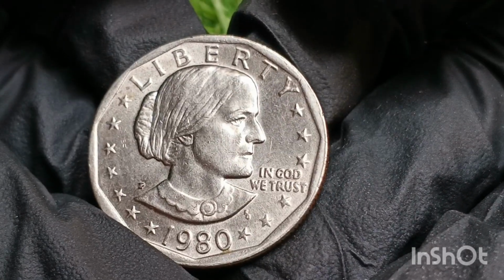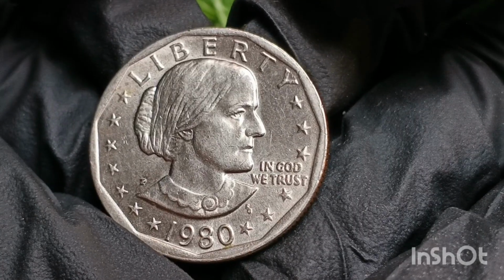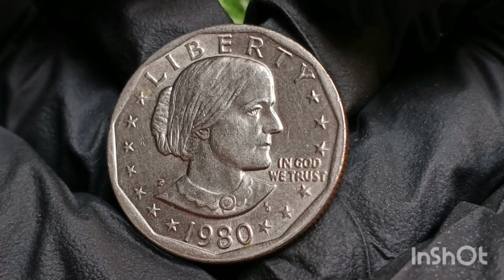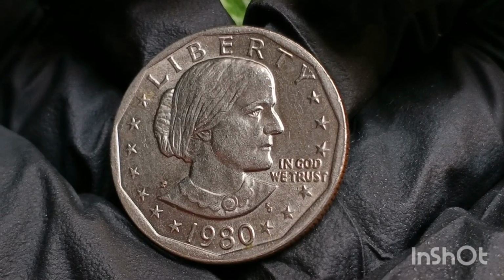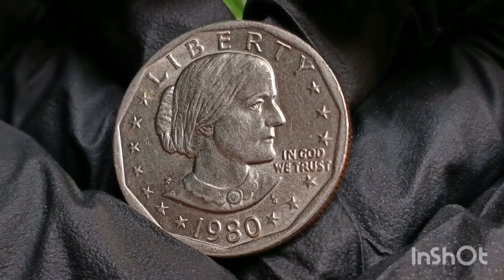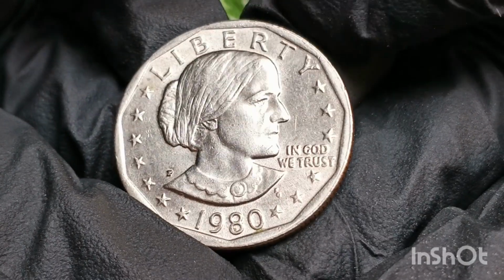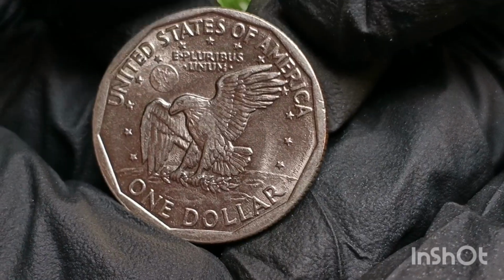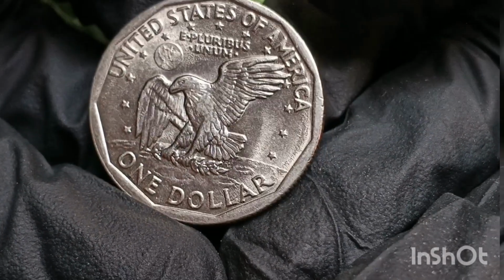Despite the Mint's hopes, the Susan B. Anthony dollar was widely criticized and largely rejected by the public. Its size and appearance were too similar to the quarter, leading to frequent confusion in transactions. As a result, it failed to gain traction and was pulled from general production after the 1981 issue. It was briefly revived in 1999 due to a delay in the release of the Sacagawea dollar.